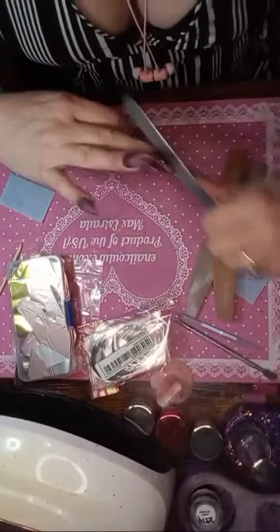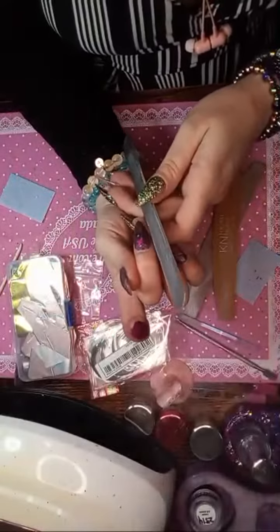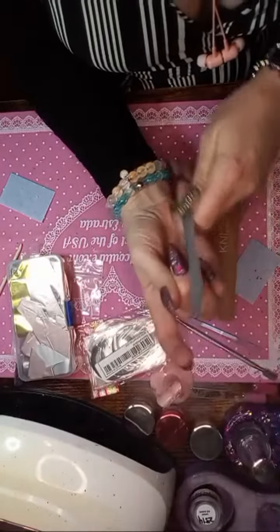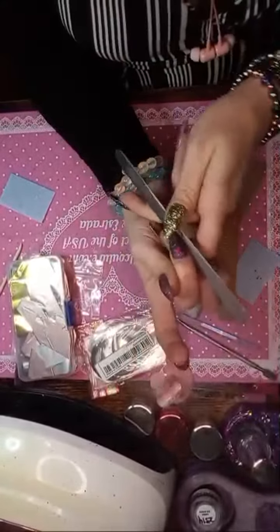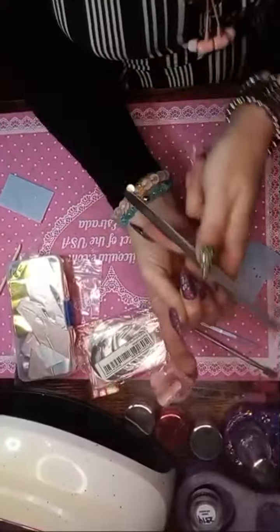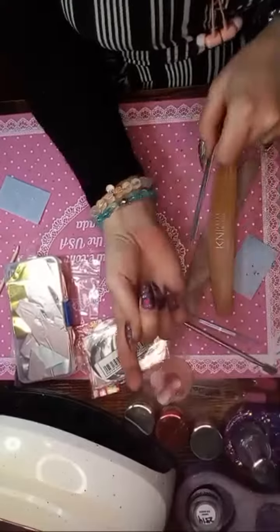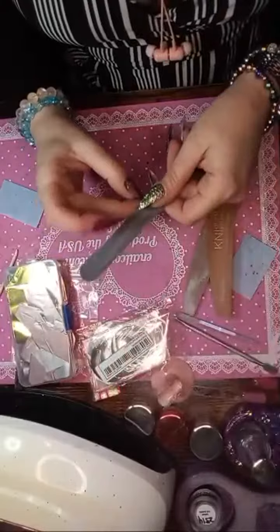I could never paint my nails or anything like that, but I could dip them because it dries fast, you know. There's so many beautiful dips to choose from. And the longer you do it, the better you get at it, the more confident you get, the more you're willing to try new techniques.